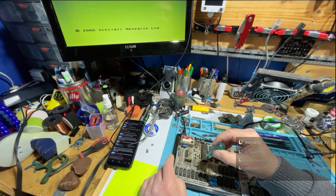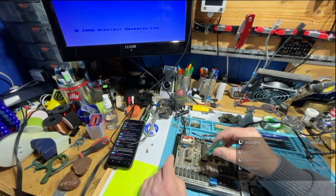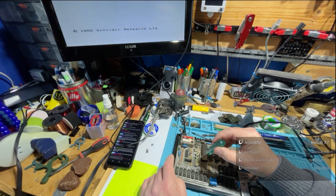This is why whenever you open a Spectrum, you're like, oh, it's an issue 2. Oh dear. Because issue 2 boards are legendary for this.